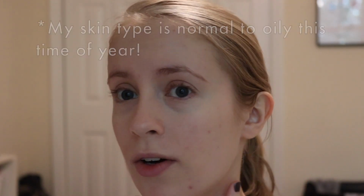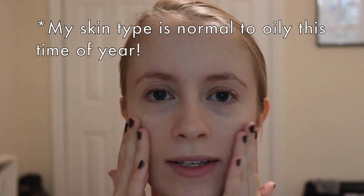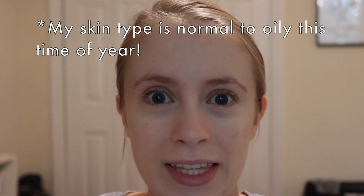nice light layer. And as far as the finish goes, I really don't think it looks very greasy at all. It doesn't look matte either. It's just kind of a nice, natural skin-like finish.